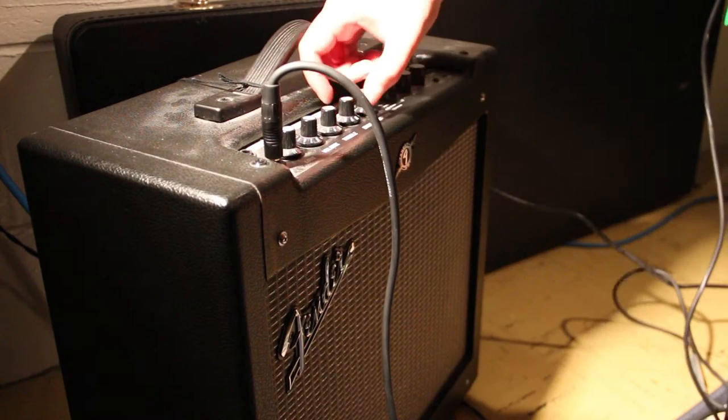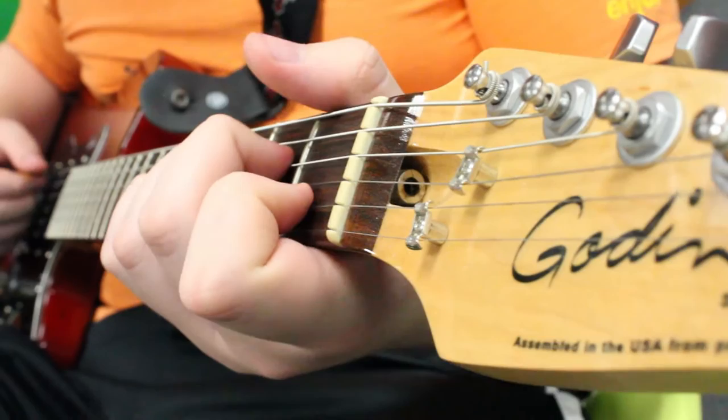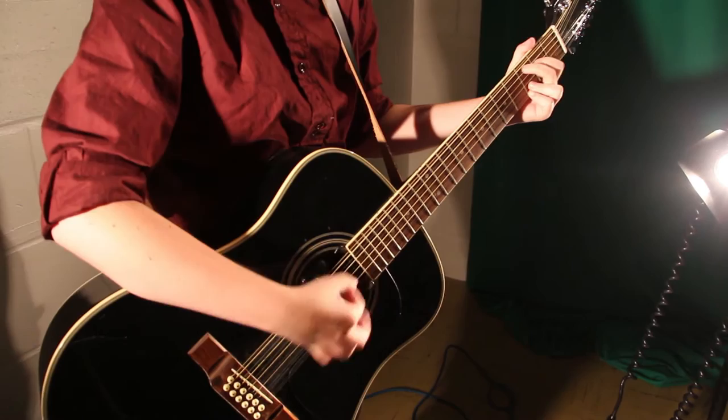Guitars. They have been a musical icon for decades, but why are there so many? From acoustics to electrics, let's plug in our amps and unfold the truth behind the machines that allow us to create music in various styles and tones.